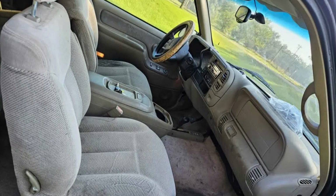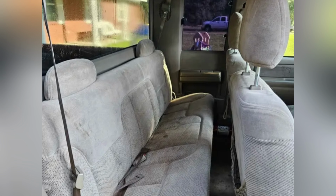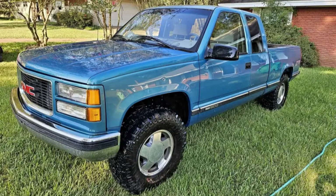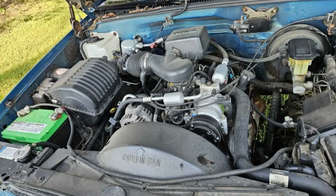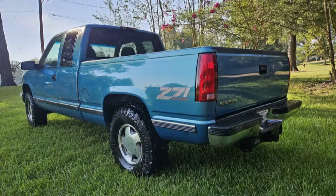Both the AC and heater function properly. The tires still have about 90% tread left, offering solid traction. The oil pressure gauge occasionally fluctuates between normal and maximum, likely due to a faulty sensor. Despite these minor issues, the truck runs, drives, and stops well. The dashboard is cracked, but overall, it remains a dependable and capable truck for everyday use or off-road purposes. Number 6.